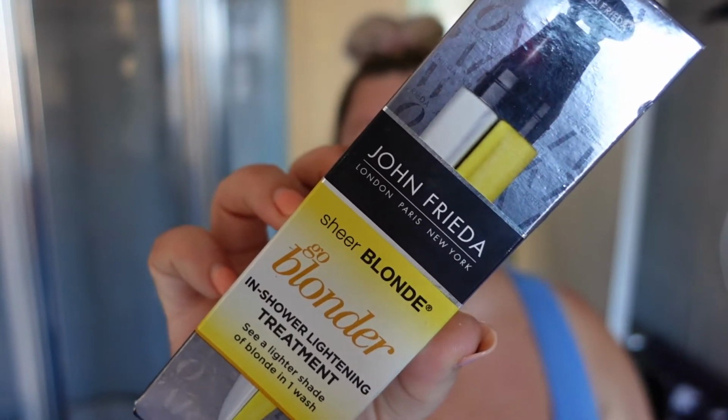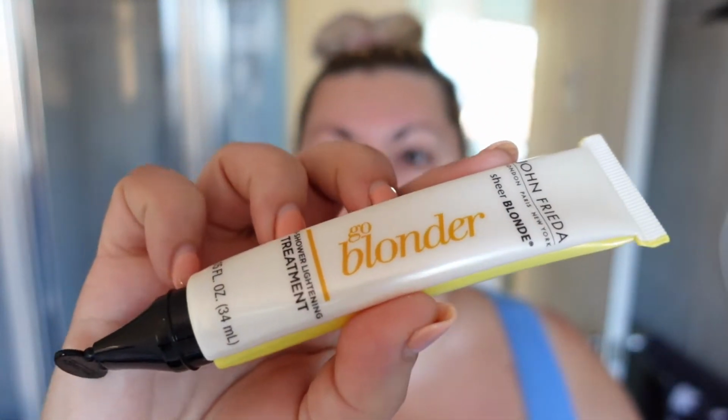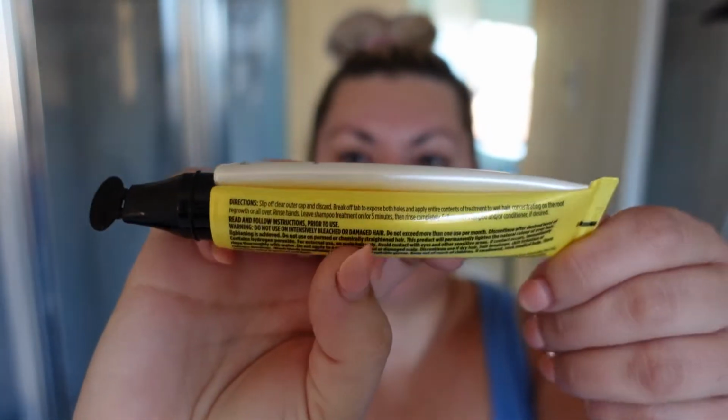So I'm gonna have a shower now, but I came across this Sheer Blonde in-shower treatment, and I was thinking to myself, I've had this for so long, I hope it's still good to go. I was meant to get my hair done last weekend, and now my appointment was moved a further 2 weeks, and the way we are going with this stay at home stuff, it could be even longer. I know I am going to go darker, but I can kind of see the grays coming through. And I thought, you know what, now's my chance to use this.